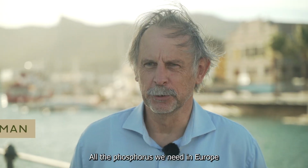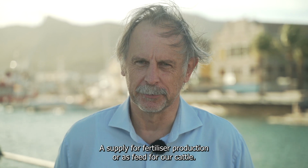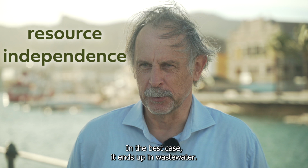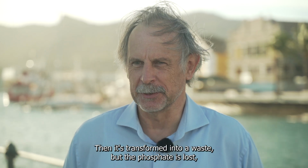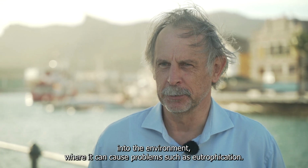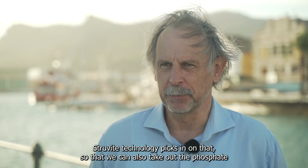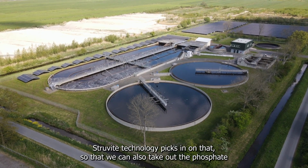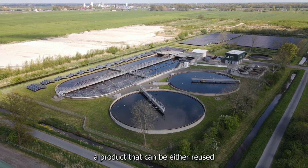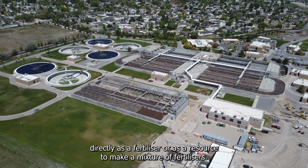All the phosphorus we need in Europe, we actually have to import. It comes in as phosphate rock, supplied for fertilizer production, or as feed for our cattle. In the best case it ends up in wastewater, then it's transformed into a waste but the phosphate is lost, we can no longer reuse it, or it goes immediately into the environment where it can cause problems such as eutrophication. Struvite technology picks up on that, so there we can take the phosphate out of a liquid stream, either wastewater or sludge, and immediately produce a product that can be used directly as a fertilizer or as a resource to make a mixture of fertilizers.